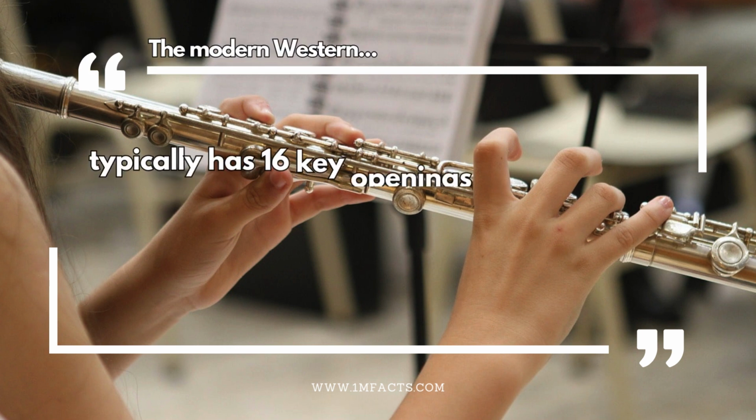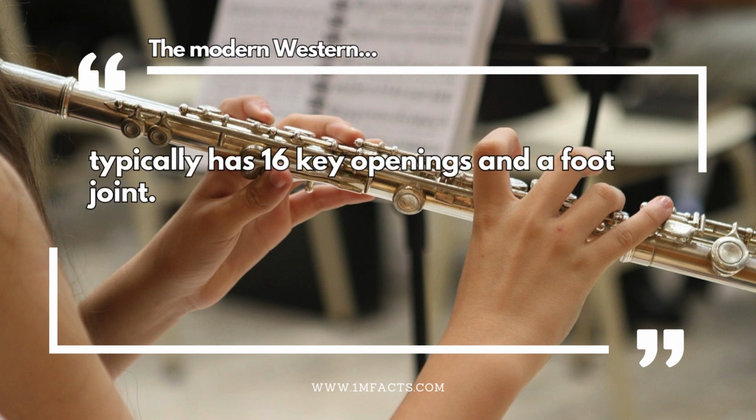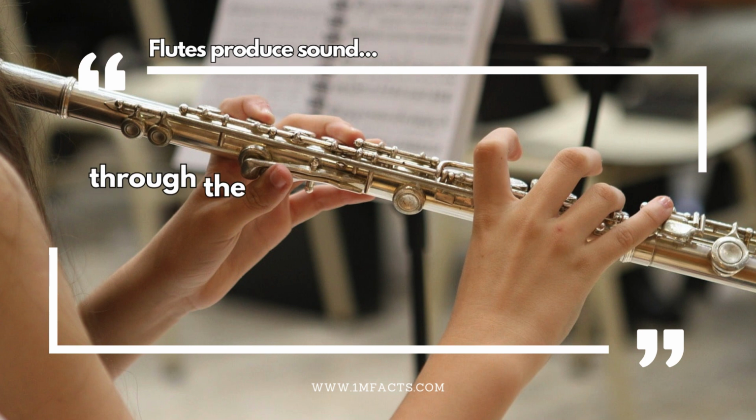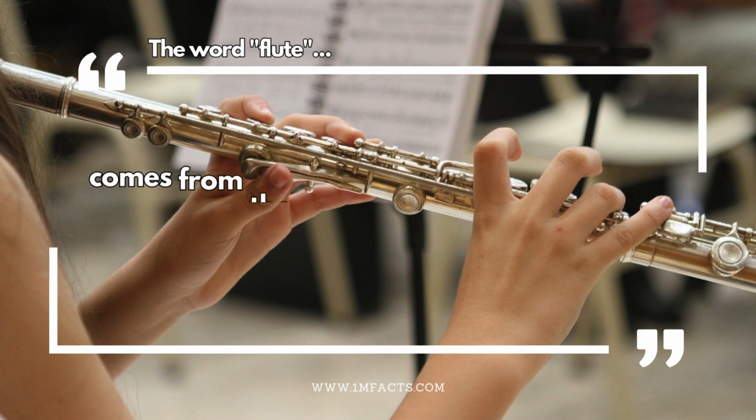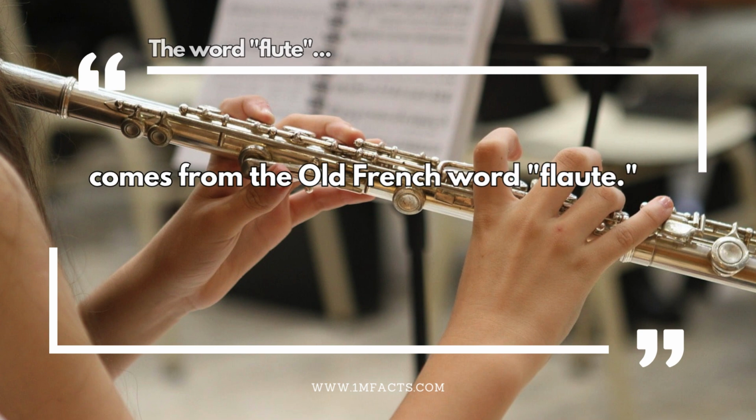The modern Western flute typically has 16 key openings and a foot joint. Flutes produce sound through the vibration of the player's air. The word flute comes from the Old French word flaute.